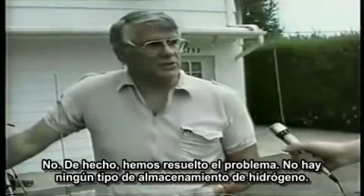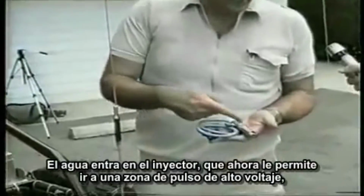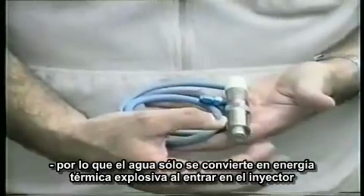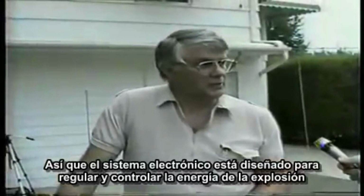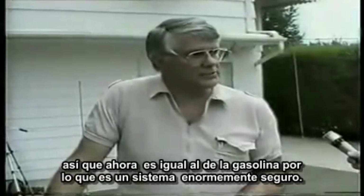This whole hydrogen stuff, isn't it extremely explosive in the car? Is there any danger involved? What's the safety aspect of all this? No, we have actually solved the problem. There's no storage of hydrogen whatsoever. The water goes into the injector, which allows it to go into a high pulse voltage zone, which performs the electrical polarization process. So the water is only converted into thermal explosive energy as it enters the injector. So the thermal explosive energy is now occurring inside the engine. The electronic system is designed to regulate and control the explosion of the energy, which now co-equals that of gasoline. So it's a tremendously fail-safe, operable system.